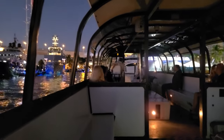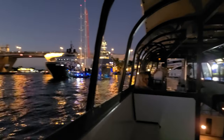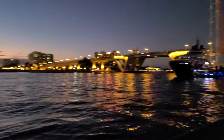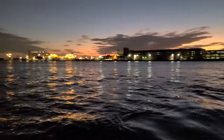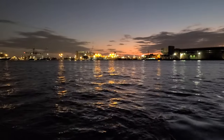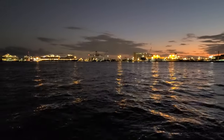Rocking back and forth. We're waiting for another water taxi to leave. So we just have to stay out here. I love it when the boats are rocking. It's so calming. I know some people get seasick, but I love that feeling. You know, when it's gentle like this, not when it's going crazy and you feel like you're gonna capsize. That, of course, isn't fun.